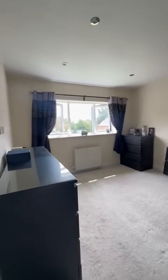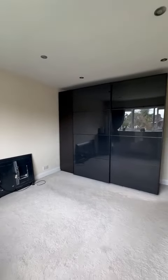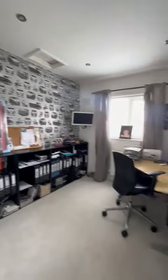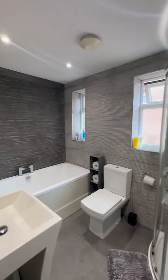And then we have the second bedroom, so really lovely, bright and airy, again of a fantastic size. So you can see the really large wardrobes in here and still lots of space. We have the third double bedroom, which is currently being used as an office, but again you can see the size and will comfortably fit a double bed and wardrobes in here. And then we have the large modern 4-piece family bathroom suite.